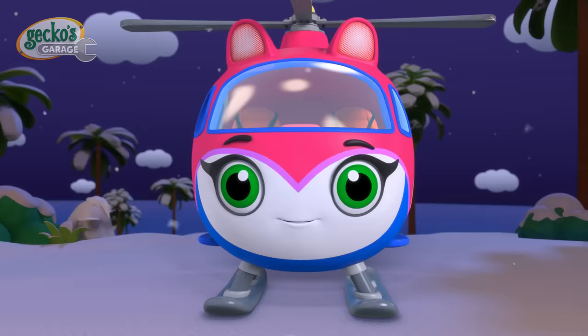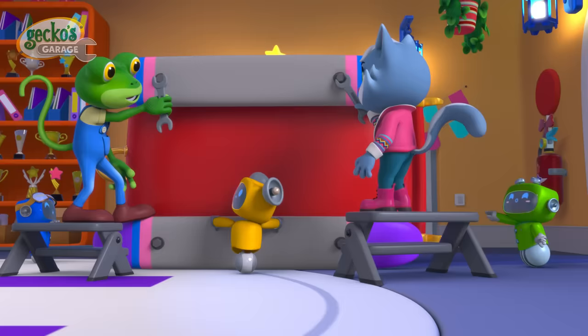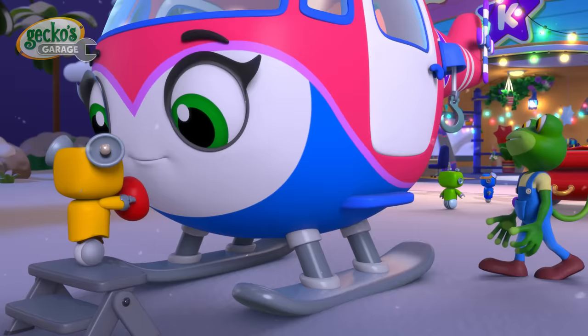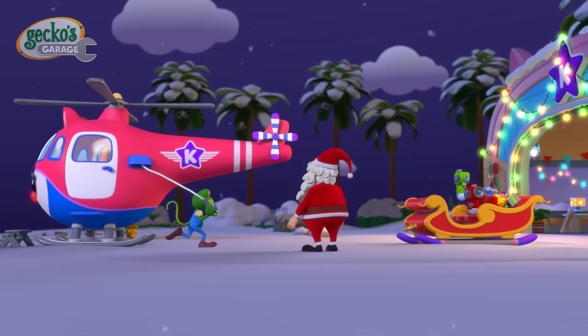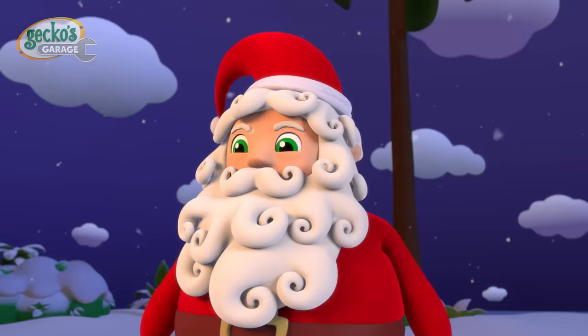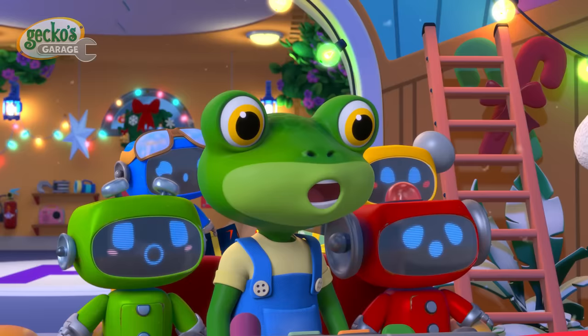Does Helena have extra skis like that? Got them right here. Thank you, Cat. Twist and bolt the skis right here. Listen well, we'll have to steer. Now please, Helena, pull us away to deliver these presents for Christmas Day. Stunning! Thank you, Gecko. You're missing just one thing. Oh. Thanks, Santa.